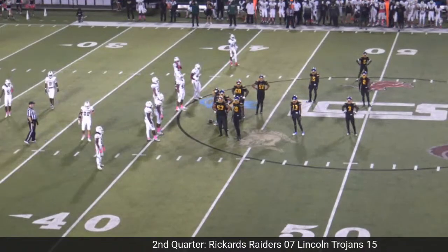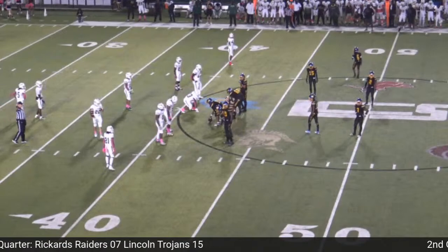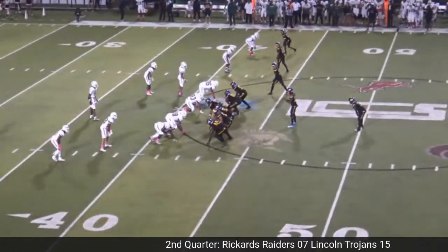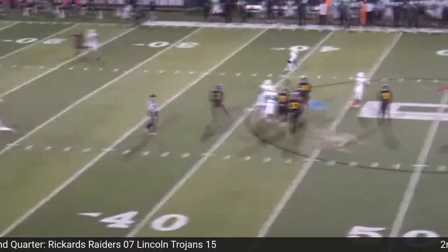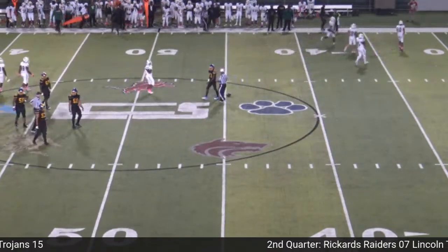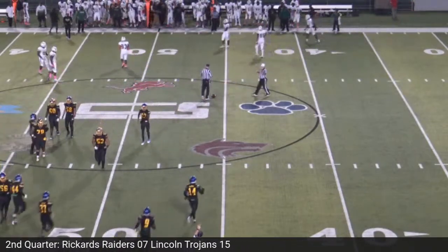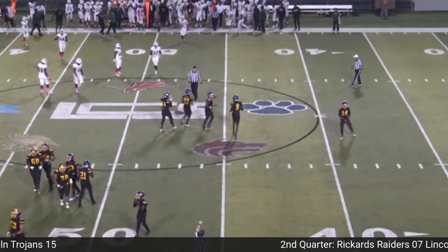Clock moving, 5 minutes and 59 seconds to go. 15 to 7. 3rd and 3, I would imagine. This might be 4-down territory. Oh, he keeps rolling out, and that has not worked at all. They come off the edge, and Lincoln knows that's coming. They're coming off that edge, and he's losing 10 yards every time on that. Running right into the blitz. It's a punt now for sure.